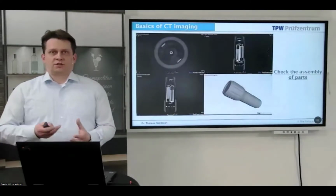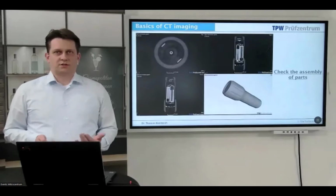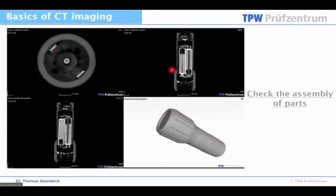We can CT scan fully assembled parts and check the assembly. So that's an example of a flashlight. It's quite a simple scenario, but you can see where the batteries are. You can check the switches. You can check what happens if you switch it on and off, so how the position of the switch will change, and so on.